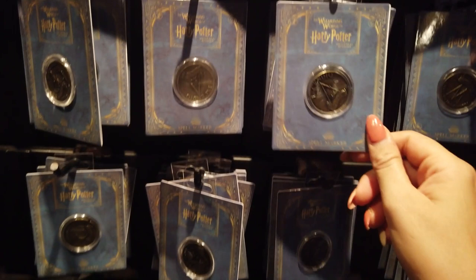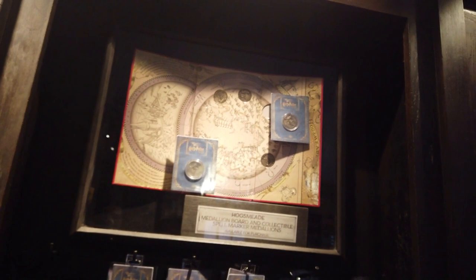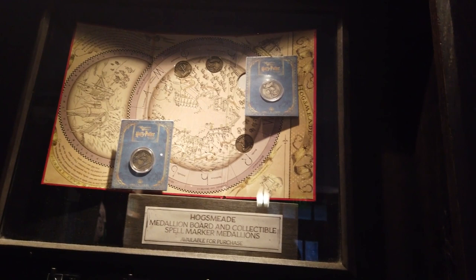But that reminds me of, did anyone have when they were younger, remember when all the states had quarters that came out and there was like a map that you could put the quarters in? I had one of those. I didn't finish it. I gave up. But that's what this is giving me the vibe of. All right, I gotta get out of here before I buy more Slytherin merchandise I don't need.